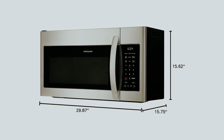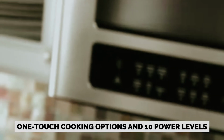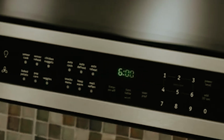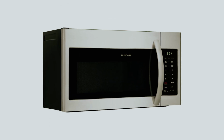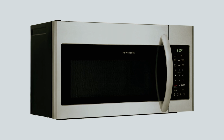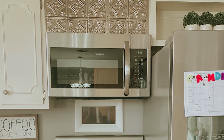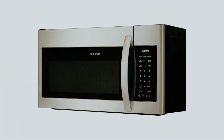perfect for busy households. Featuring one-touch cooking options and 10 power levels, meal preparation becomes a breeze. You can easily select the ideal setting for any dish, whether you're reheating leftovers or cooking a family favorite. With a powerful 1,000 watts of cooking power, you'll enjoy efficient and consistent results every time.